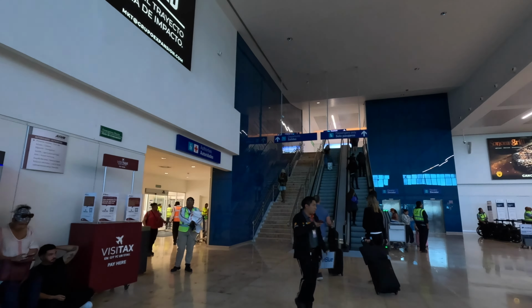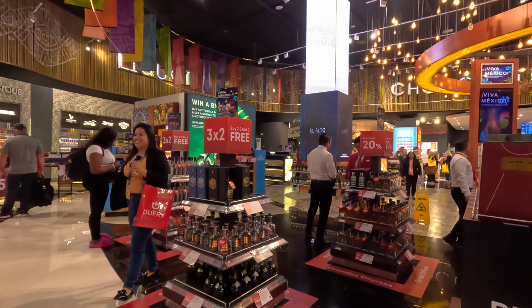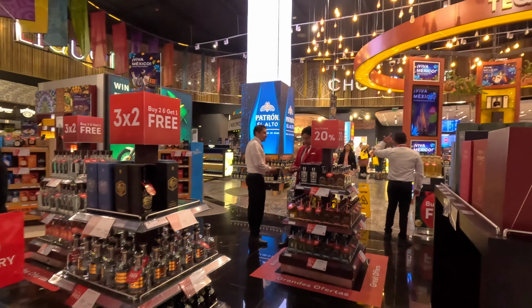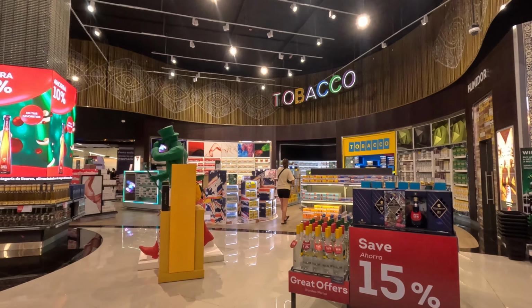Okay, now we're past security. And as always here at Cancun Airport, even Terminal 4, security was very well organized. They had plenty of agents on hand, and they were taking care of business, looking at laptops, making people empty their pockets. And as soon as you go through security, here we are in the tequila, tobacco, and perfume department of the airport.